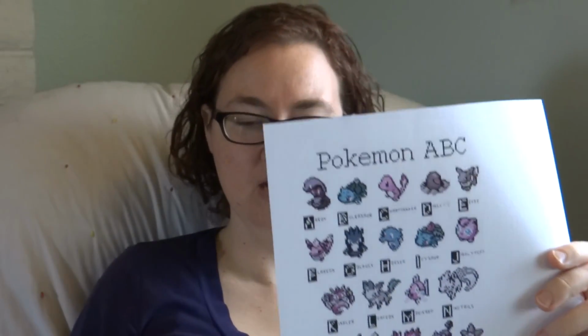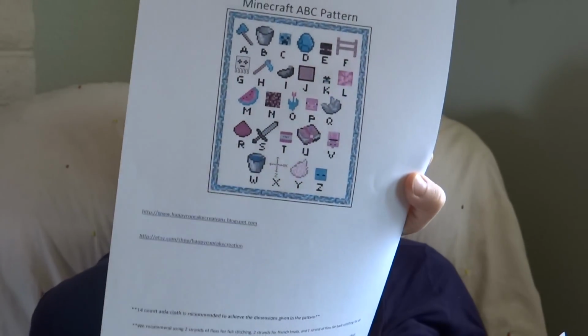I also got the floss for the Pokemon ABCs and the Minecraft ABCs, both of which are free downloads from happycupcakecreations.blogspot.com.